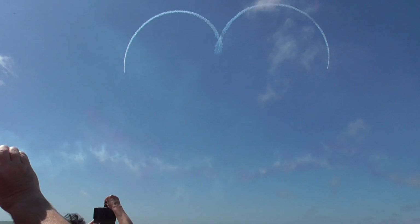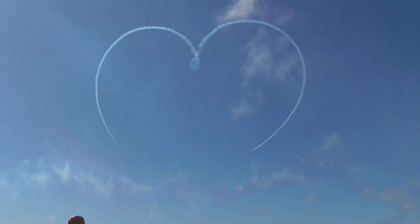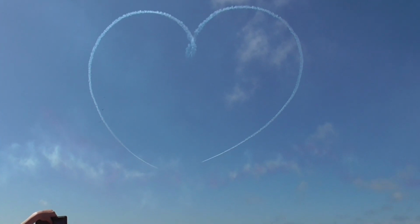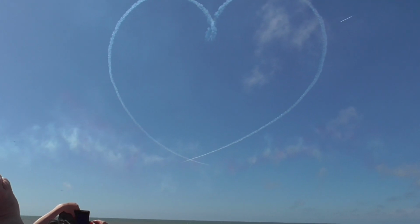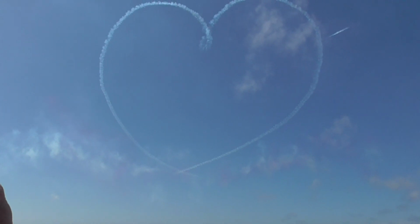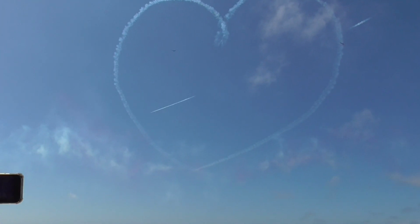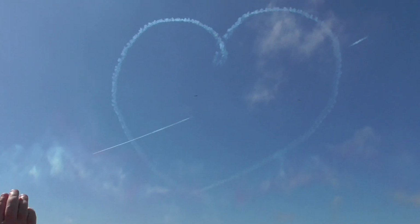And coming in from the top right-hand side, you might just be able to see Red 8 as he smokes and spears the heart. Red 8 is Flight Lieutenant Fitz Walker, former Harrier pilot, former Typhoon pilot, and instructor on the Hawk T Mark 2. That's right, ladies and gentlemen, let's give Red 6, 7 and 8 a massive round of applause for the wonderful heart in the skies of Blackpool.